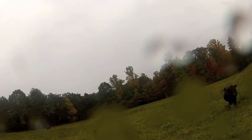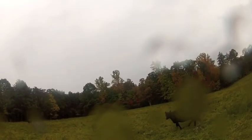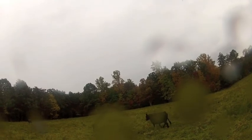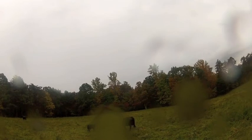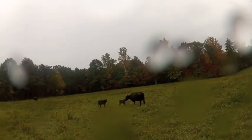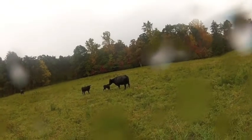Yeah, look at that little baby. That one's about 2 or 3 weeks old. They're all getting ear tags here in the next week or so. I just need to get the help. Look at that little one. He's adorable. He's got a pouty face. He looks like he's pouting. And there's Mama giving him a good lick.